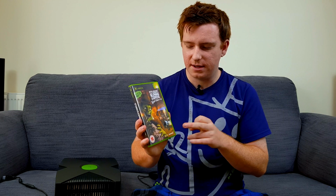All these games are a bit more expensive, I think. I'll see as we go through the list. That's maybe about £15 to £25. Stubbs the Zombie, an excellent game.